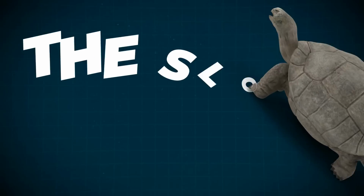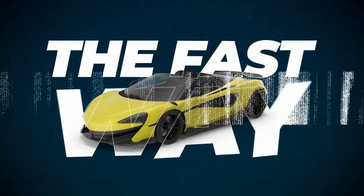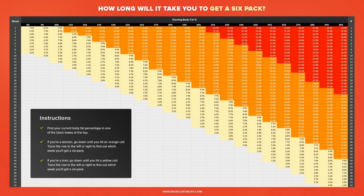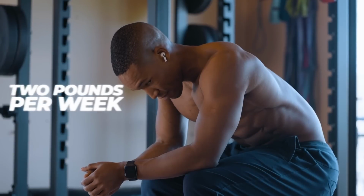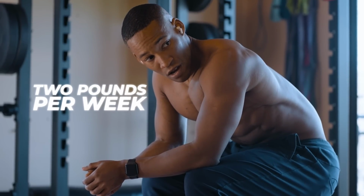So let's start with how long it will take for you to see your six-pack with a slow route, and later in the video I'll explain how to go about the fast route. The following chart breaks it down. This chart assumes an average of just 1 pound of fat loss per week, and I'll give you an accurate estimate of how long it will take for you to see a six-pack. The upper limit of the recommended rate of weight loss is 2 pounds, which would give you half the time.